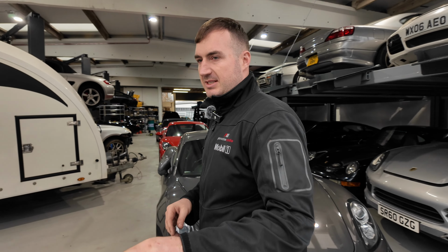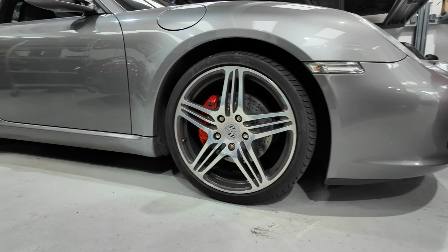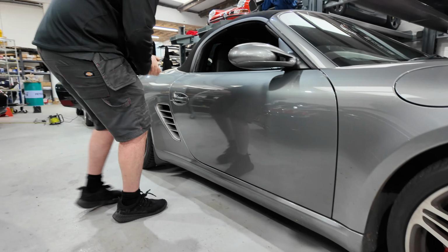We just need to get back on the ramp and put the diffuser back on. So that's done. This came in with the roof not working, and it had broken the plastic cogs on the roof gearboxes. Whilst it was in, the customer said, look, I'd like to get an MOT done on the car. He just said, put it in for MOT. If it fails on anything, just let me know. So that's why it's got a new set of discs and pads on the front. That was all it failed on, and it had a couple of advisories on tyres, which are on the sheet on the passenger seat. So we've just got the roof to do.